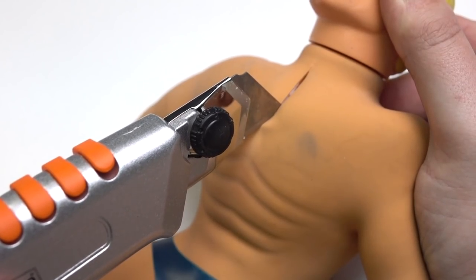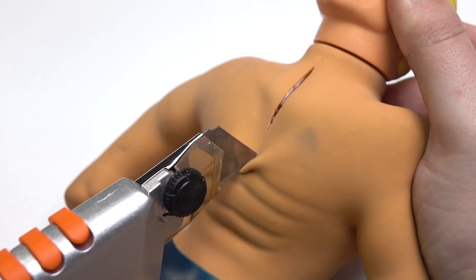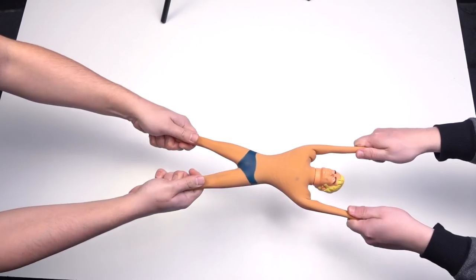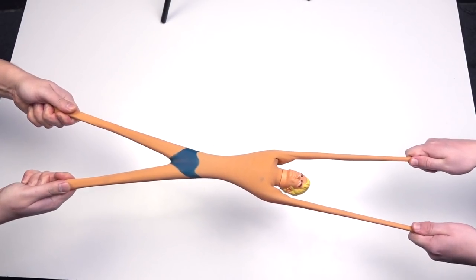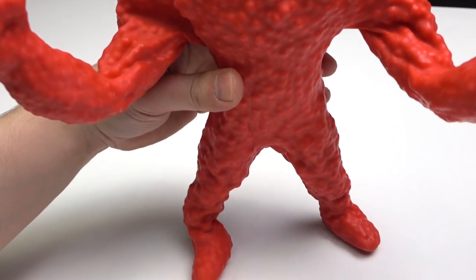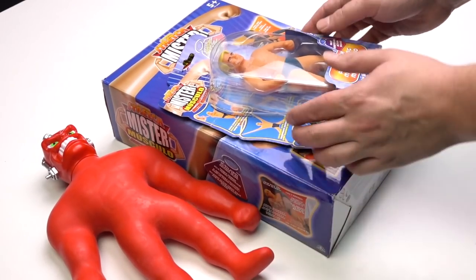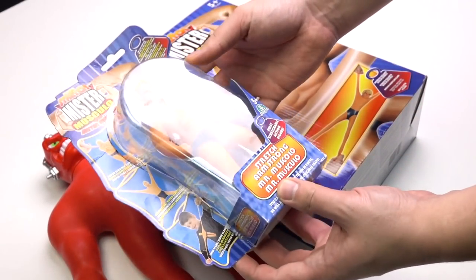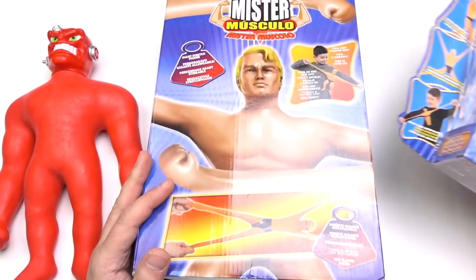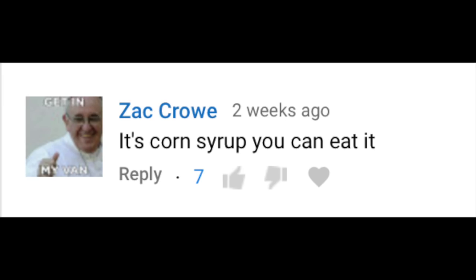Guys, remember my video where I looked what's inside the Stretch Armstrong toy? The video is on the channel, if you haven't watched that yet. I bought more of the same toys. And since you said that inside is the corn syrup and that it can even be eaten, I decided to make waffles from this toy.